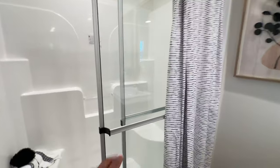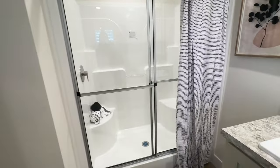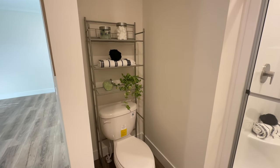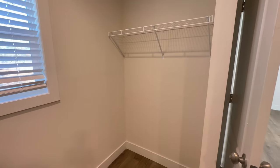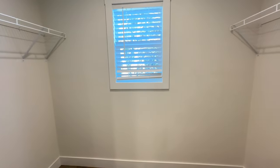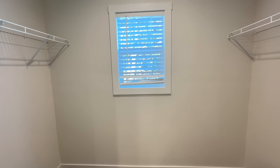Really lovely. Not sure why they have a shower curtain. I guess for aesthetics, but you got a shower curtain and sliding glass there. Your toilet is here in this little cubby. Really nice. And then you've got additional closet space here. So you have closet space here, and you have closet space here. And you've got a window that opens in here, which is nice for ventilation.